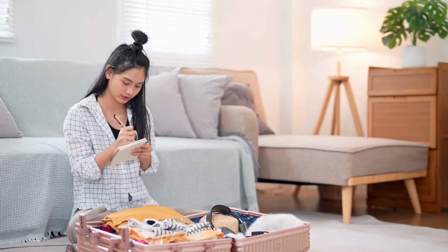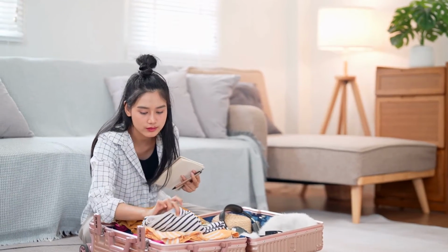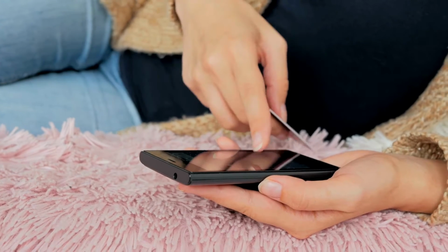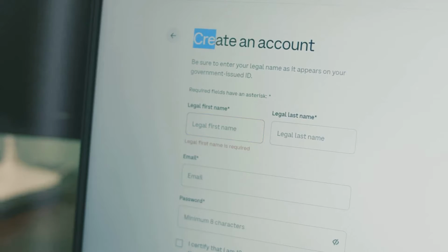Ordering from AliExpress with COD is easy. Here's a step-by-step guide. First, create an account. Go to the AliExpress website or download the app. Sign up for a free account using your email address.